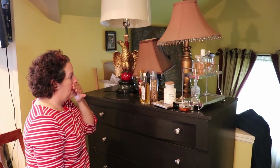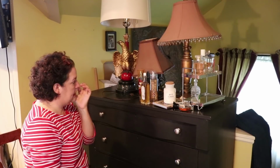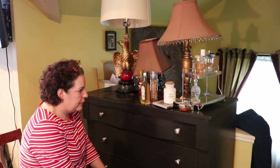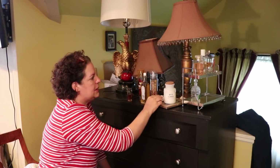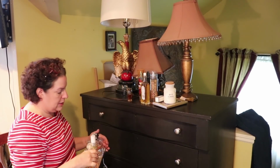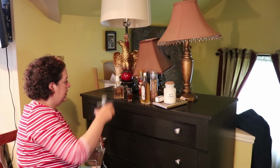These are all the lamps that were in the attic. Some of them I said I was going to get rid of, and I didn't. But then I have a lot of perfume. A lot of it is gifts. Some of them I've purchased. Some of them I've had for years. So let's go through perfumes, shall we? And then that shelf can go too, because it's silly.